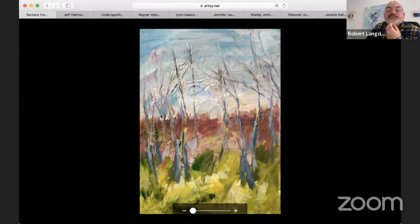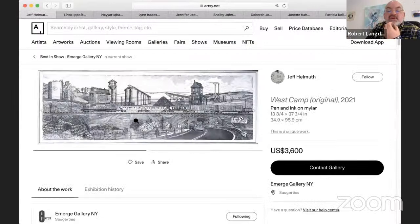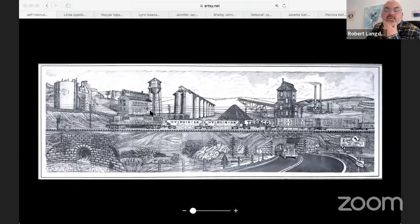Next we have Jeff Helmuth. Jeff is an artist here in Saugerties. This is called West Camp. It's pen and ink on Mylar, 13 1/4 by 37 1/4.